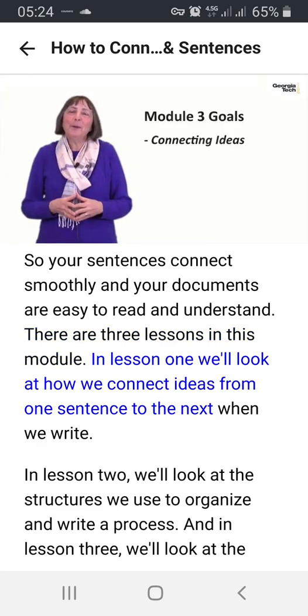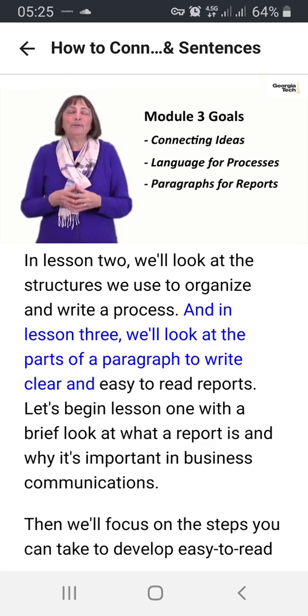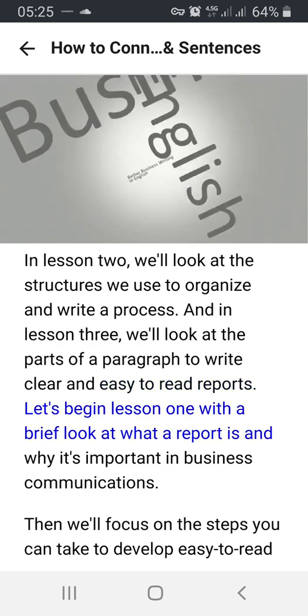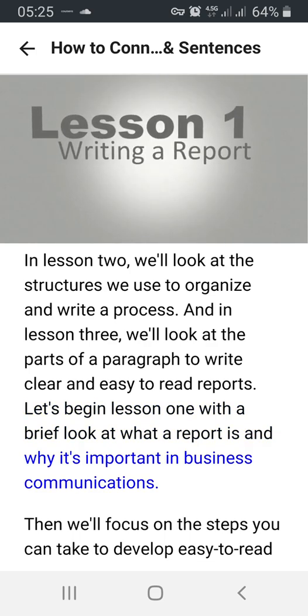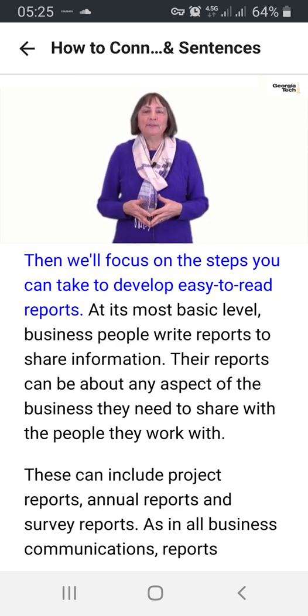In Lesson 1, we'll look at how we connect ideas from one sentence to the next when we write. In Lesson 2, we'll look at the structures we use to organize and write a process. And in Lesson 3, we'll look at the parts of a paragraph to write clear and easy-to-read reports. Let's begin Lesson 1 with a brief look at what a report is and why it's important in business communications. Then we'll focus on the steps you can take to develop easy-to-read reports.